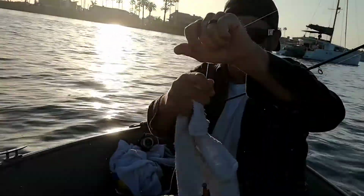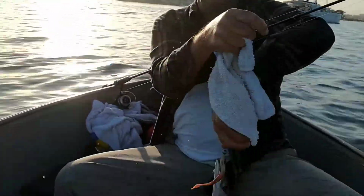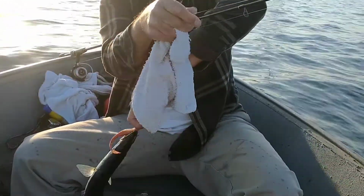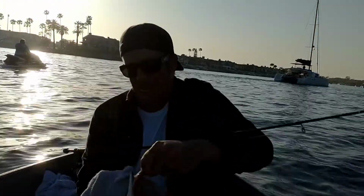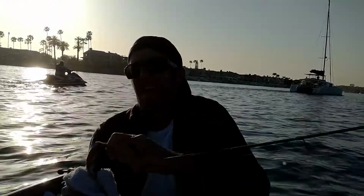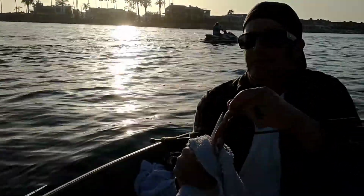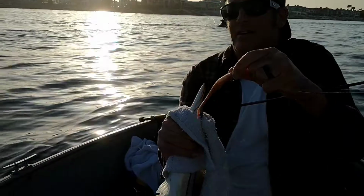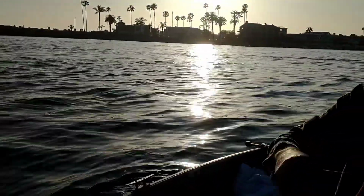Barracuda. Everybody's a fan of the barracuda. They even wrote a song about it. Slimy, but don't watch them teeth, though. Their bodies are slimy and their teeth are sharp. Oh, there we go. Nice. It's good size. He's ripping that lure up. Okay, there he goes. Everybody say goodbye.